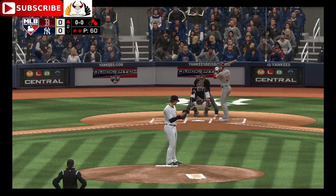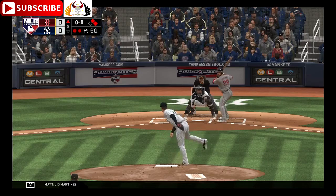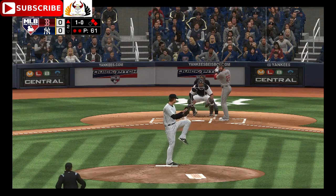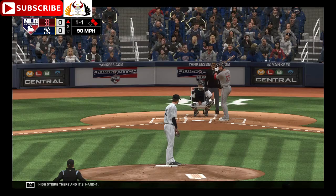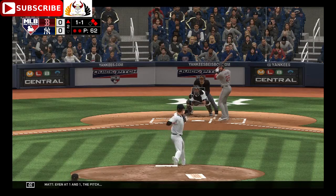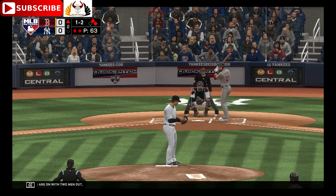Now batting, the left fielder, J.D. Martinez, as he'll take a look at ball 1. A high strike there, and it's 1-1. Even at 1-1, the pitch. 2 men are on with 2 men out.